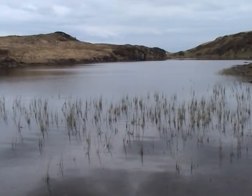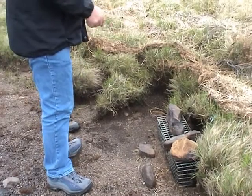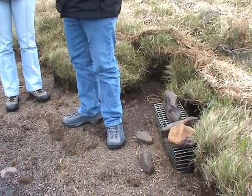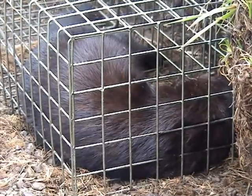On one of our many walks, we came across this small loch, and on the shore, Dad found a small carcass. Poke him. What with, my finger? He's dead. That's a polecat.